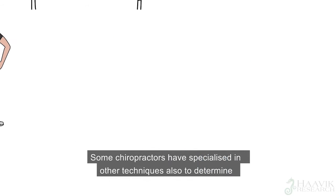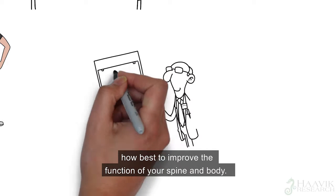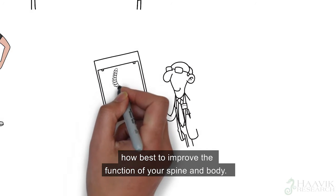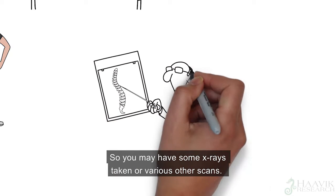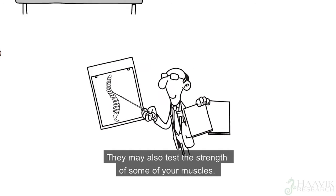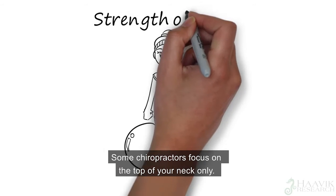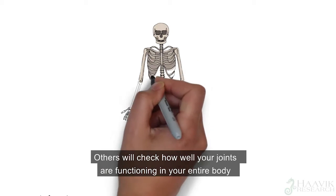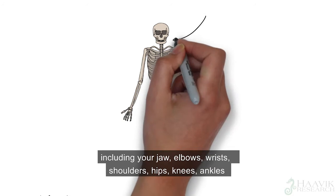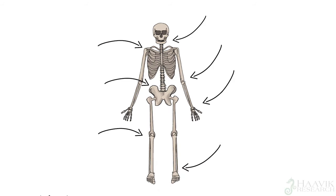Some chiropractors have specialized in other techniques, also to determine how best to improve the function of your spine and body. So you may have some x-rays taken or various other scans. They may also test the strength of some of your muscles. Some chiropractors focus on the top of your neck only. Others will check how well your joints are functioning in your entire body, including your jaw, elbows, wrists, shoulders, hips, knees, ankles, and skull bones.